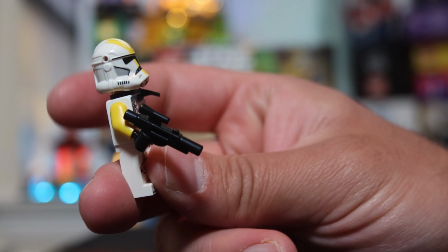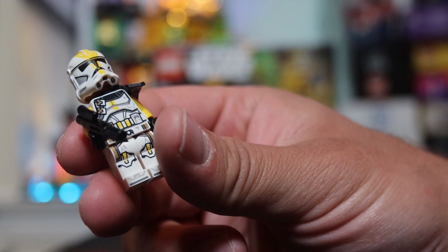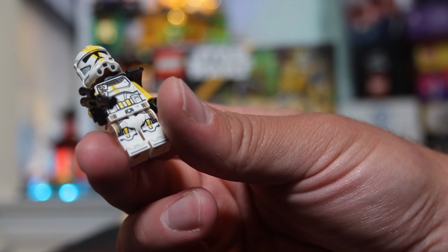I kind of like them. They're a little bit more pronounced than they would be with cloth, so I am okay with that. I like them. I do. I think that they're pretty cool.